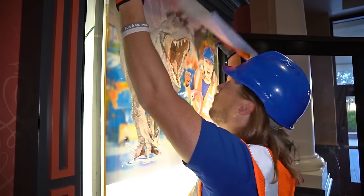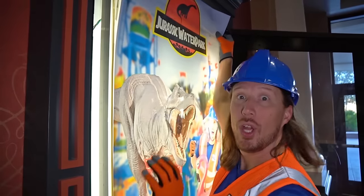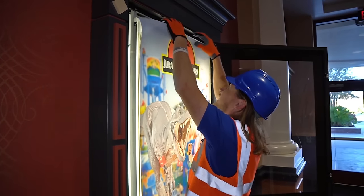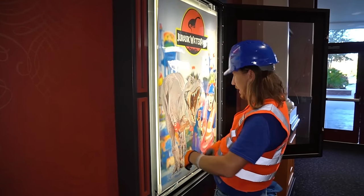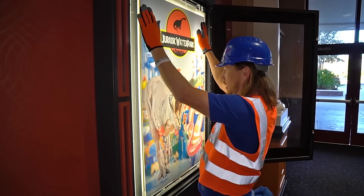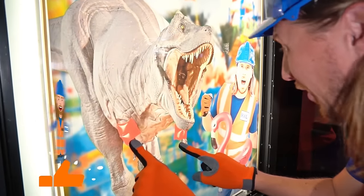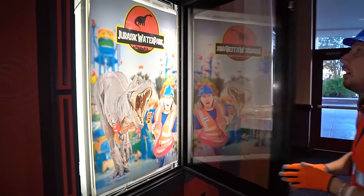You know what another great thing about coming to the movies is? You can actually bring your friends and your family. Watching a movie with your friends is so much fun. Oh, let's see. Get that in there. I think we're good. Oh, look. This dinosaur's got floaties on. That's great. All right, let's close this up here.